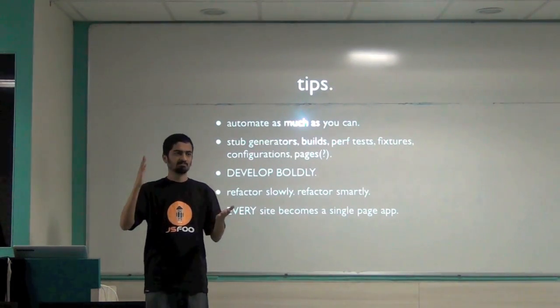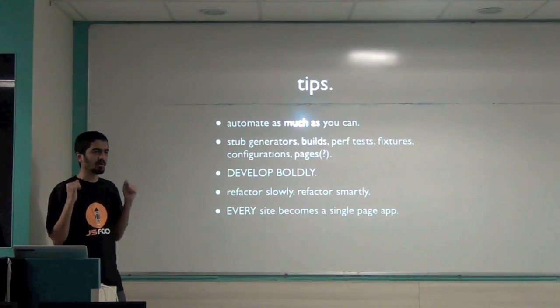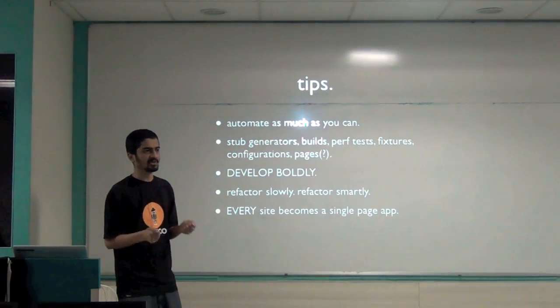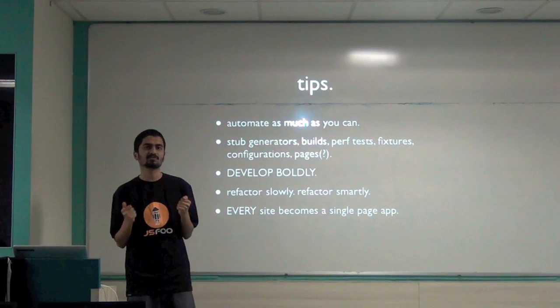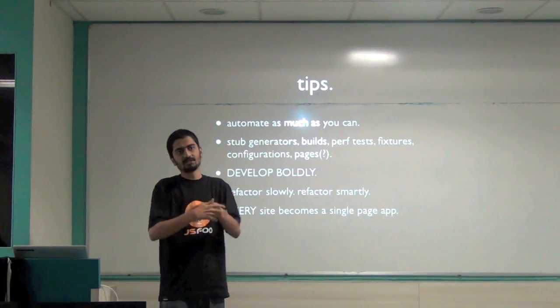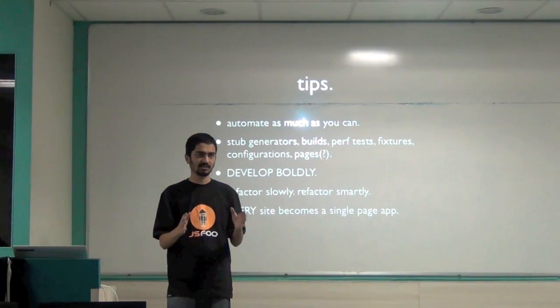You have to test your code and run JS hint on it. You want to use CoffeeScript? Doesn't matter. Develop boldly and try to push what the browser can do. Refactor slowly. When somebody says, well, I want a new feature, or I want to use a different URL structure, you have your unit tests. Do it very smartly, though, okay?